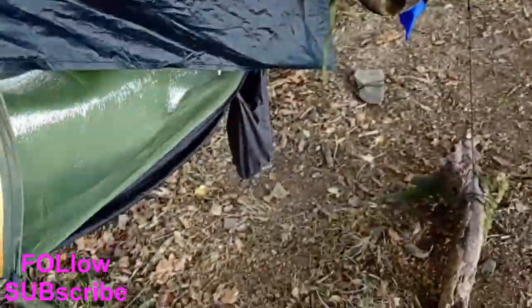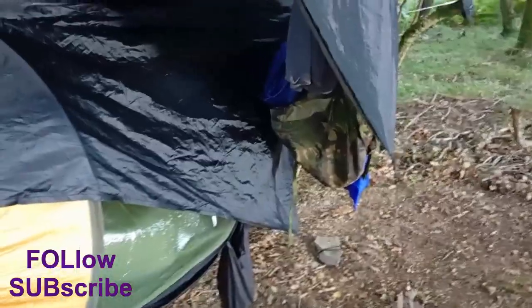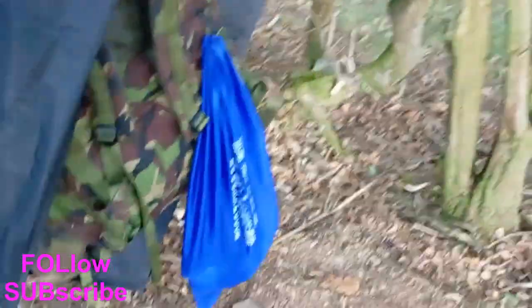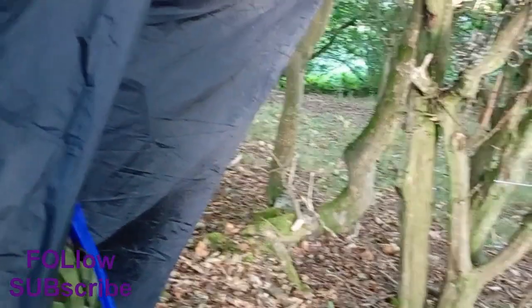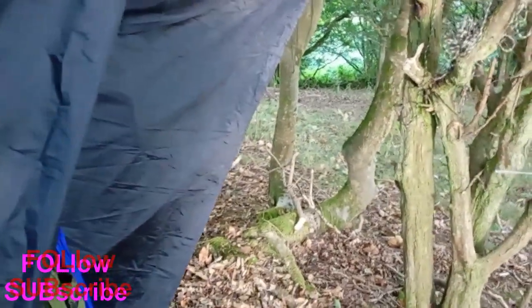It's also meant to be waterproof, so if it does piss down, I'm just going to roll myself up in it. The main reason for this one as well is that even though the Bergen's water resistant, I'd rather have it with some protection, just in case it does rain in the night. It's not meant to rain till about 3 in the morning. But yeah, should be alright. Keep us going for a bit.